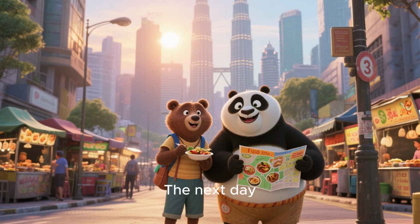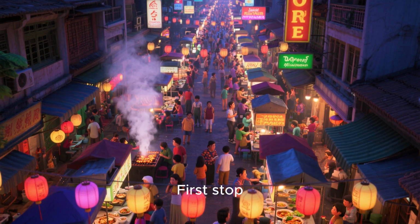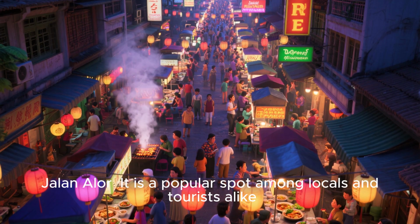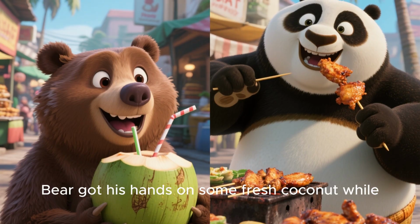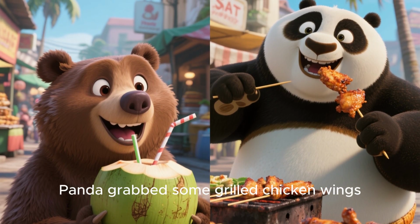The next day, Bear and Panda went on a food tour. First stop, Jalan Alor. It is a popular spot among locals and tourists alike, offering a wide variety of dishes to choose from. Bear got his hands on some fresh coconut, while Panda grabbed some grilled chicken wings.